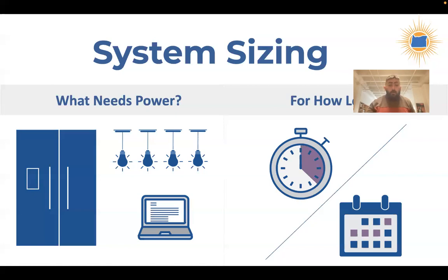The process of actually selecting the circuits that you want to power, you'll have that conversation with your solar contractor. It'll be a thorough conversation. Make sure that you are telling them everything that you want and that you know what you want during an outage.